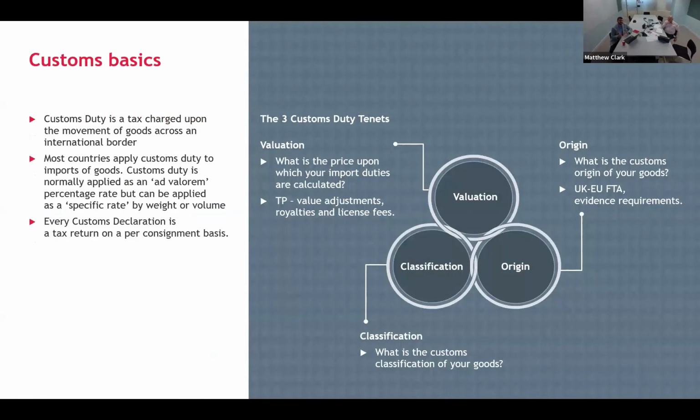So just a quick thing on customs duty. The customs duty is obviously a tax charged on the movement of goods across an international border. And the main thing you need to take away from this slide is that every customs declaration is effectively a tax return.